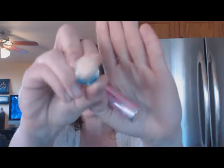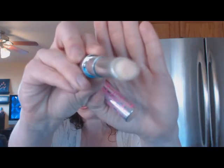And then the last product that I'm keeping to retry is the Benefit Fake Up. This stuff I find really weird. It has like the, you know, circle in the middle and the clear stuff on the outside, which I guess is a primer. I don't even know. I don't remember it being great, but I don't remember me hating it. So I just need to probably use it up. Okay, so those are the things. So there's 13 products that I'm going to either use up eventually or retry to see if I like them, and if not, I'm going to toss them.